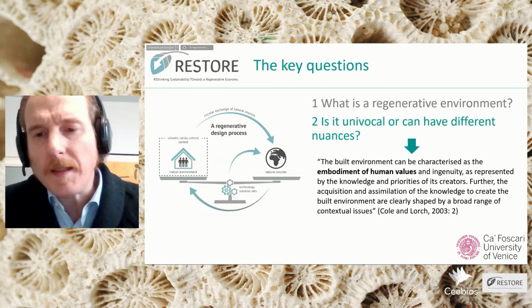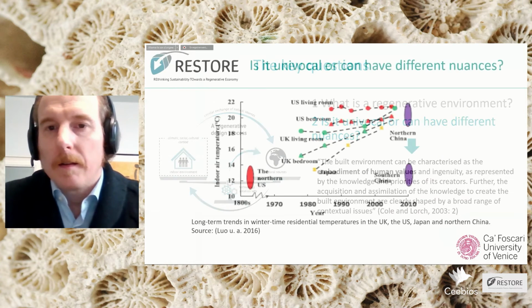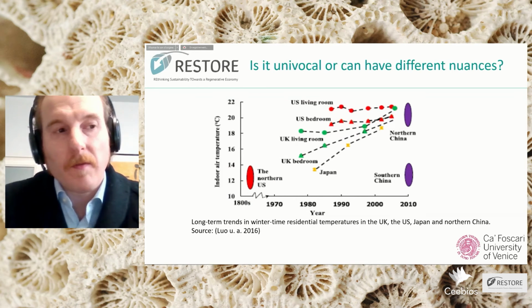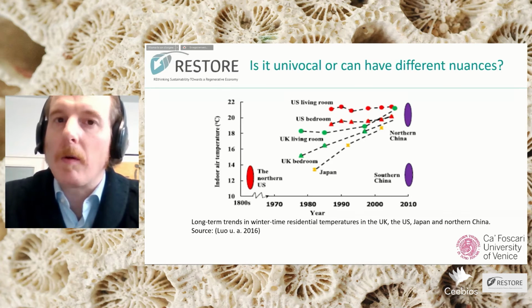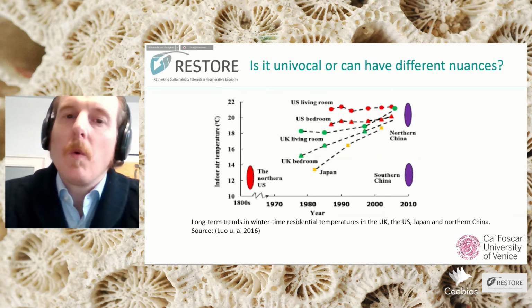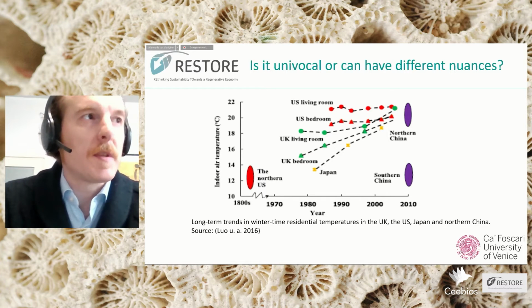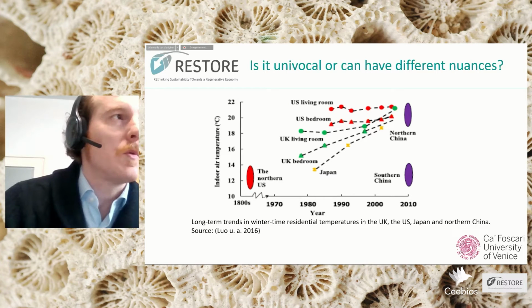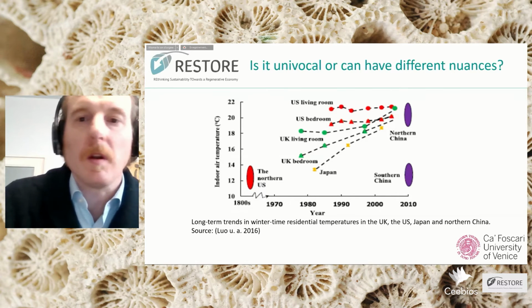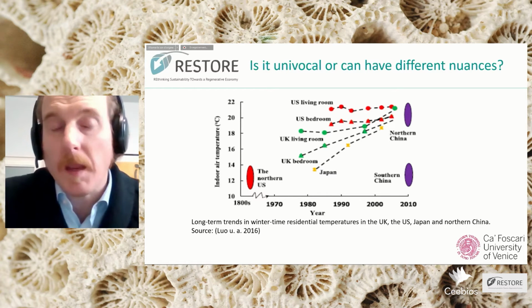In this case, we saw from research that our expectation of our indoor environment is really shaped by our background, by our cultural background. So we know that what we expect and what we consider comfortable or desirable is different if we ask that to a user living in, I don't know, Norway, or to a user living in Spain.